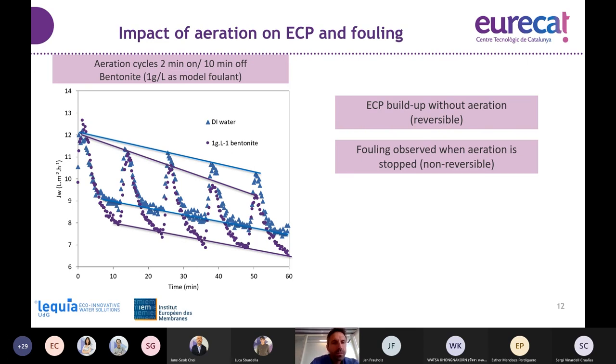In that case, the implemented aeration system was not sufficient for fouling mitigation. Then we've been working on various fouling mitigation techniques, and in fact we have good results, and we can fully remove fouling, at least bentonite fouling, in such systems.